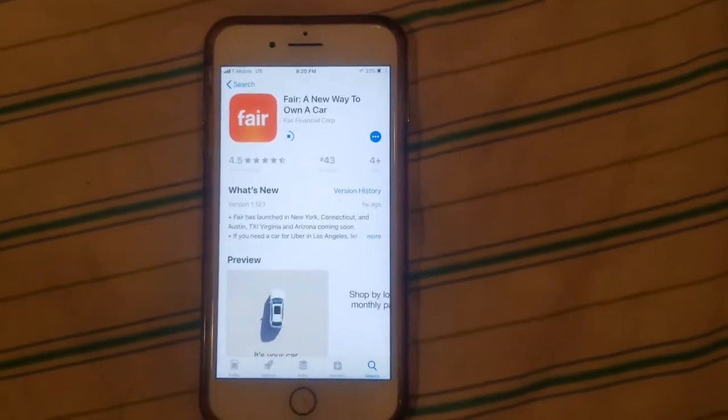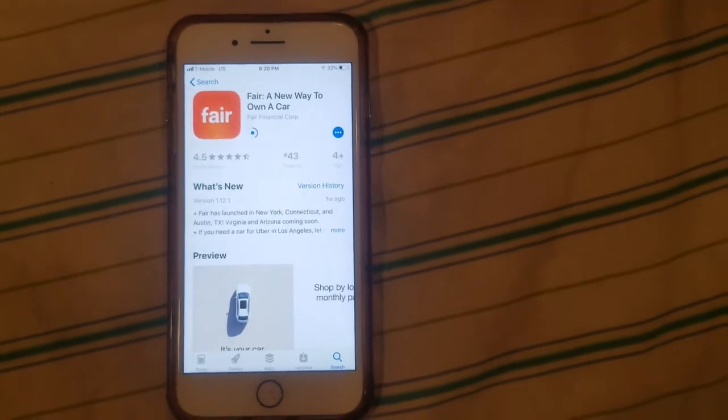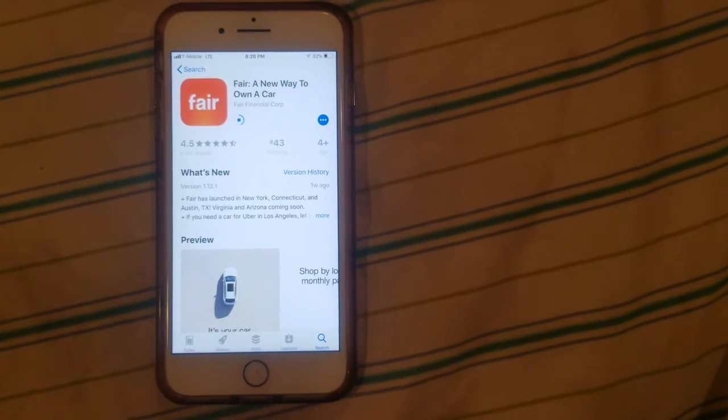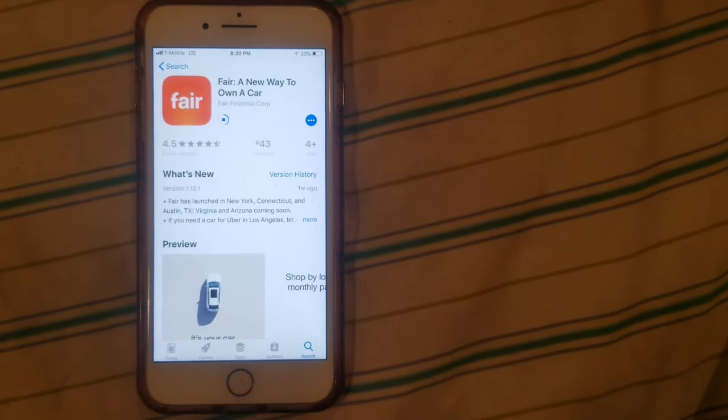So this app lets you have your own car, but it's not free though. So you just take a picture of your license, and then you give it to the app, and then they will give you a new car.